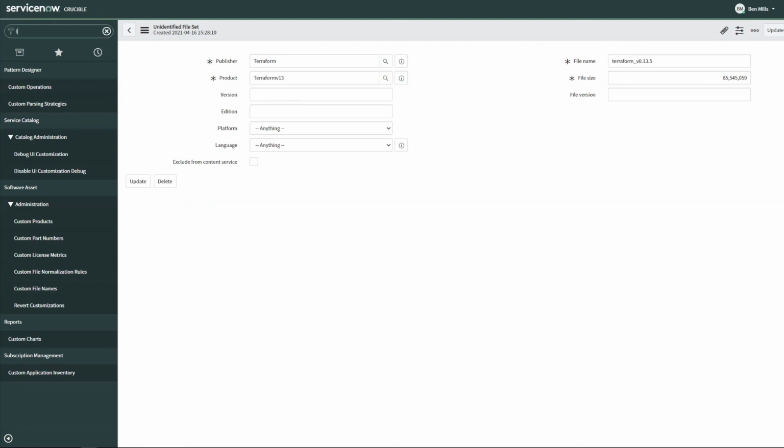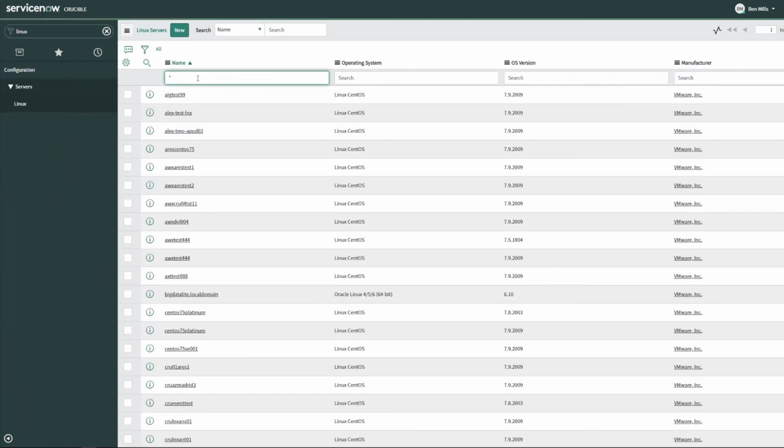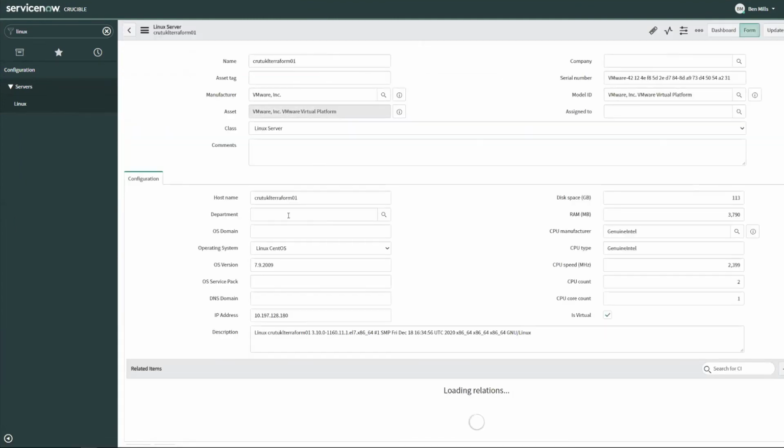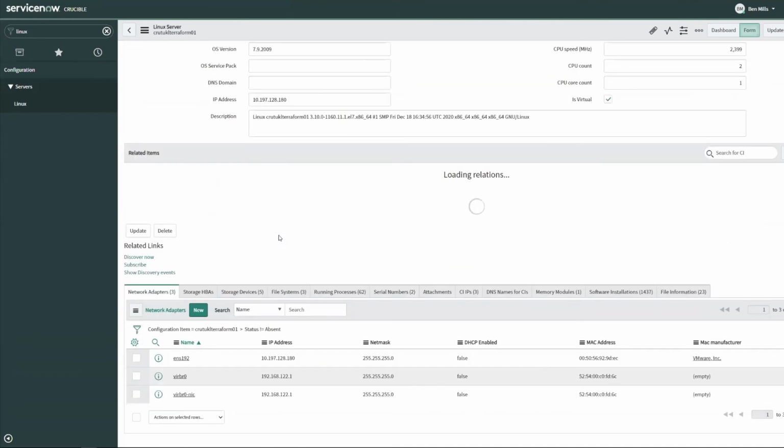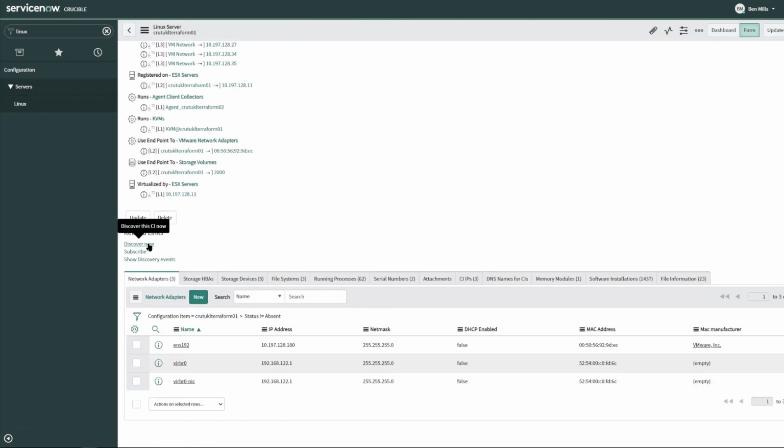So in this case, I went to the Linux server because this was a Linux server, and we found our CI, and we scrolled down under related links, and we chose to discover now. We did this once, so the file can drop off. We let that process. Then we came back into this record again and executed another discover now, where this time the file was picked back up.